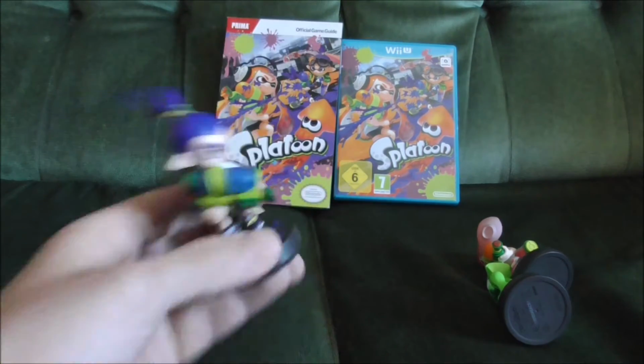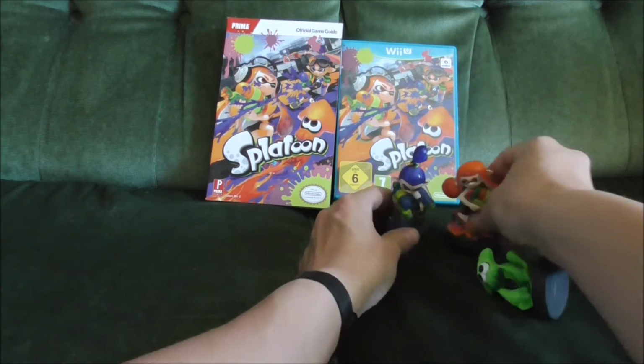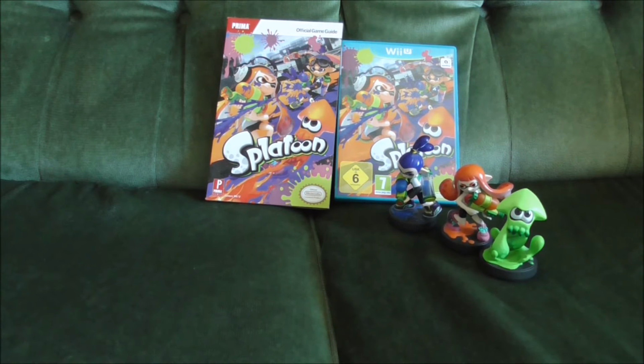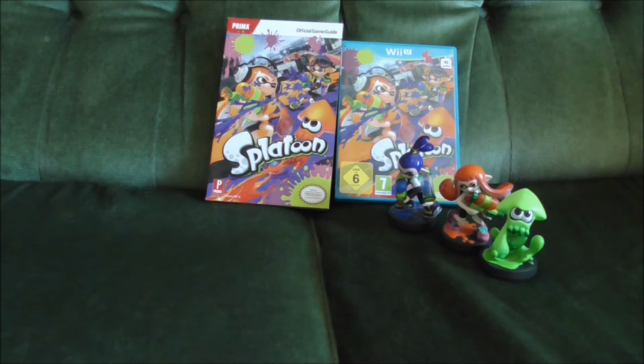So the Inkling Boy, and the Inkling Girl, and the green Squid. So that's pretty cool. We then, also with the game, I also got a t-shirt, but I haven't got that at hand at the moment, so there was a t-shirt as well.